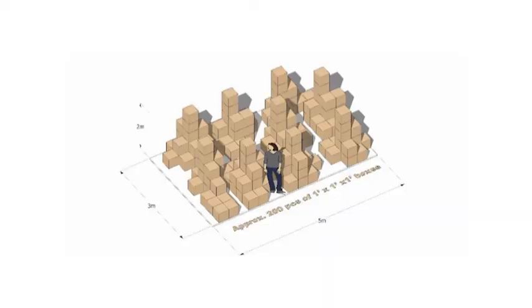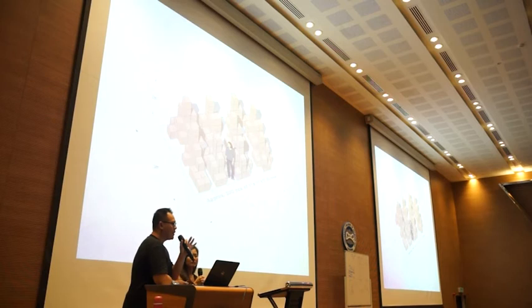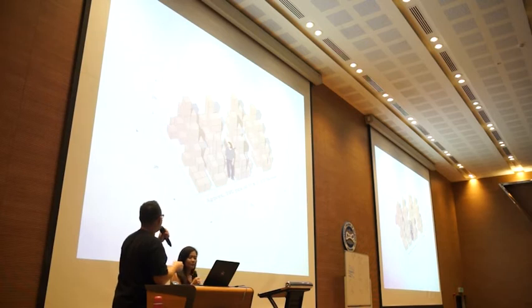This is one of the guidelines that we gave to the schools, that they need to build something in an area of about 3 by 5 meters, so about 15 square meters. We also set some rules, like the height has to be 1.5 to 2 meters, and these are the boxes that you need to collect.